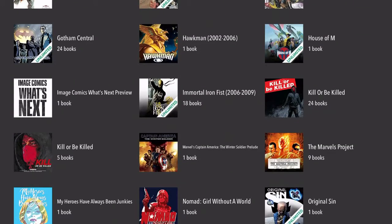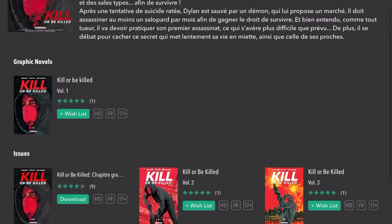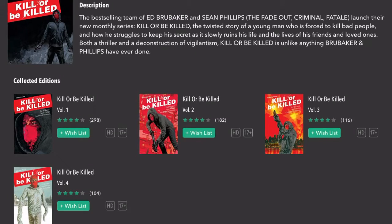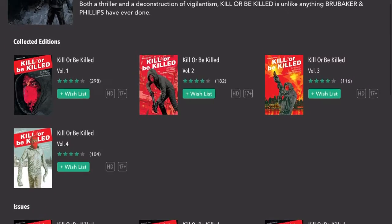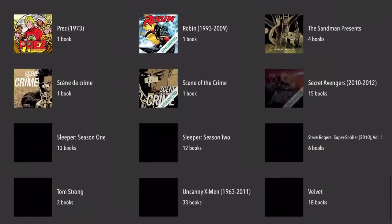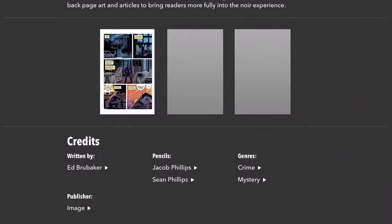Gotham Central's on here. Iron Fist, Kill or Be Killed. I'm interested to read this book. This is the French version. There we go. And this is also Sean Phillips. There's 4 volumes out. I'm waiting. I'm hoping this comes to Comixology soon because I want to check it out, and then I'll dive in once it gets in there. Okay.